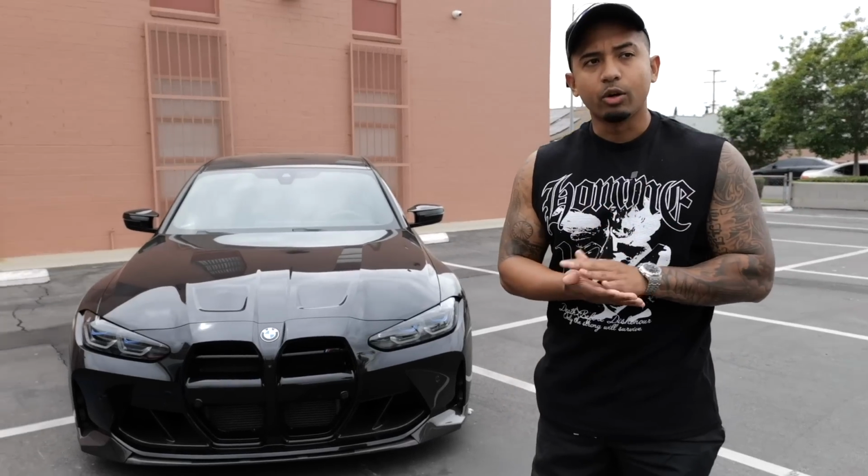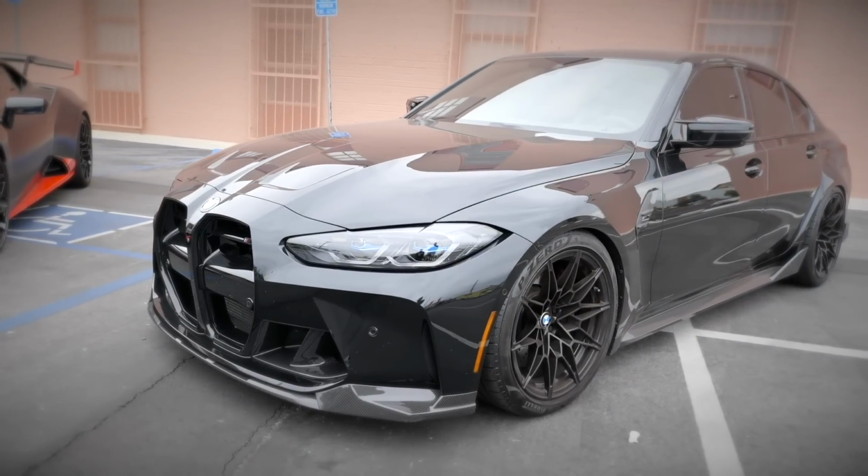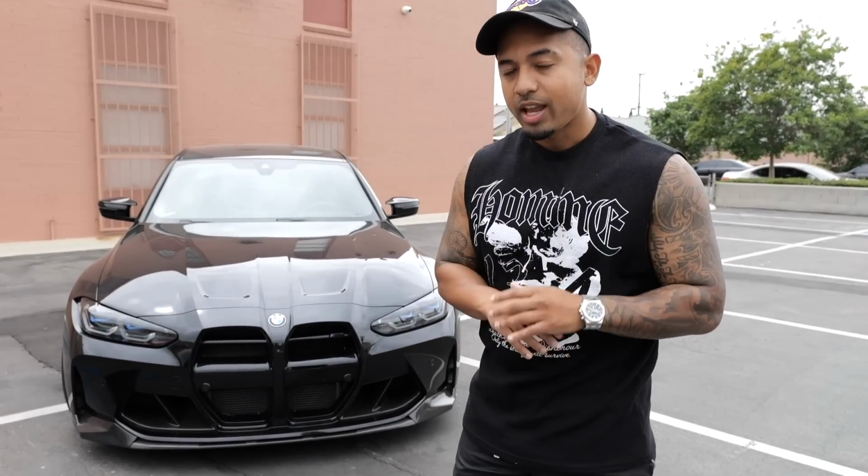If y'all got a G80 or G82 BMW, you can open up the valves 100% and then add a mid-pipe. You don't have to change the whole exhaust and it will still sound loud as hell. It sounds so good, the burbles, the pops. It's loud when I'm whipping it. One thing about these cars is they handle really, really well. Doesn't handle as well as an STO.